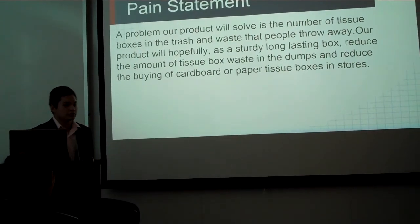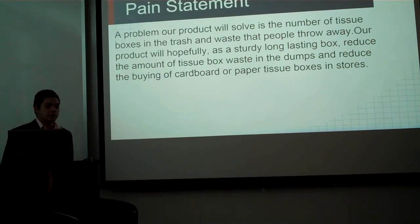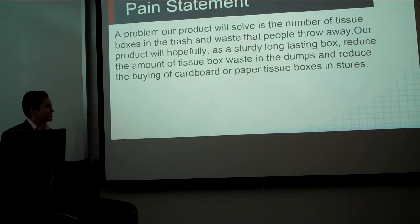Our tissue box is sturdy. It lasts more than 3 times as much as a regular tissue box. It's reusable because we have toilet paper in there, and of course that's going to last a lot longer than regular tissue boxes.